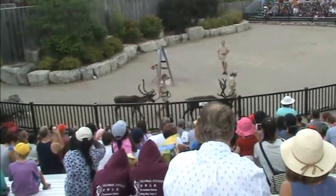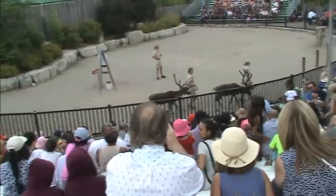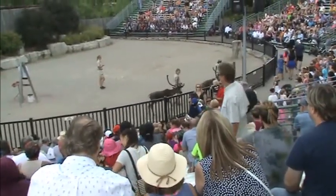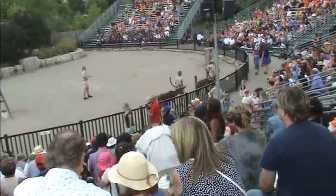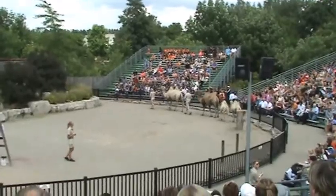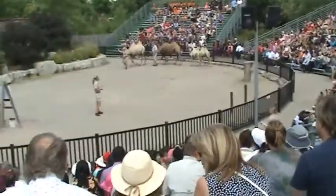Now, reindeer and caribou are very similar species. However, caribou are native to North America, and reindeer here are native to the subarctic regions of Northern Europe. Reindeer are specifically unique due to the fact that they'll often travel long distances through harsh weather conditions where the vegetation is sparse. And given that they are herbivores, vegetation is what their diet consists of.